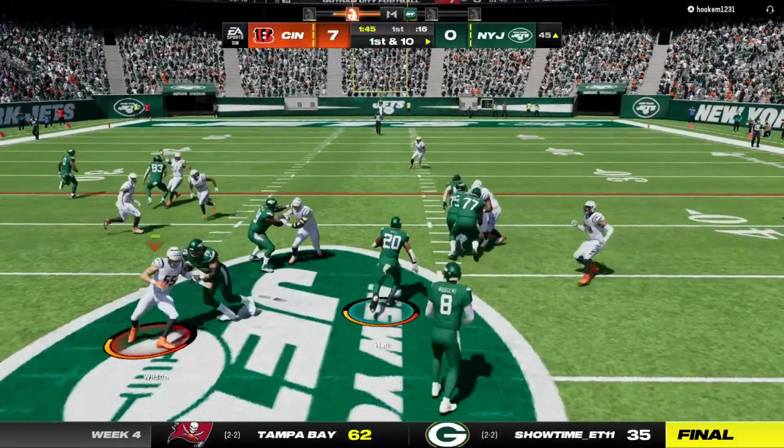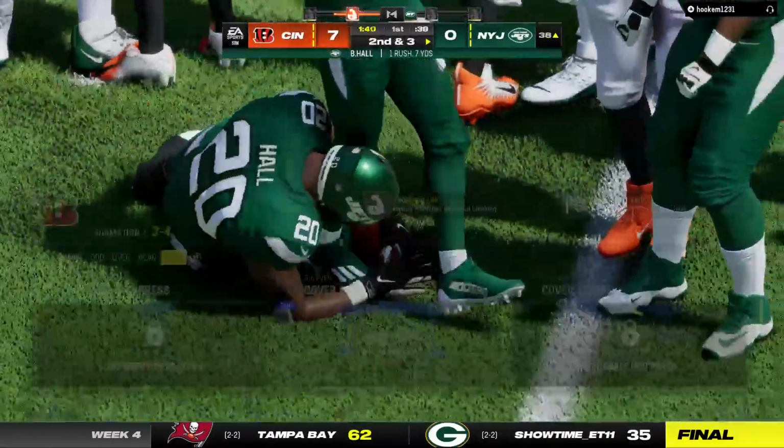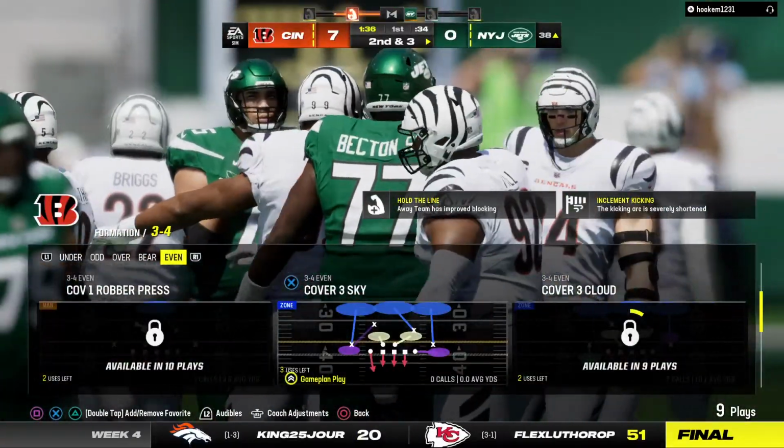It's 1st and 10 from the 45. And down inside the 40 to about the 38. 7 yards on the pickup there, and it'll leave them with a 2nd and 3.